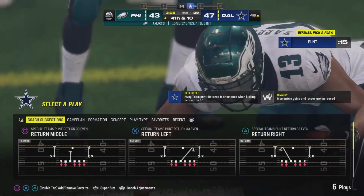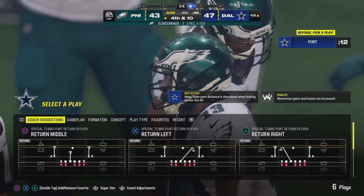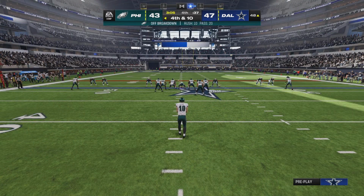Loss of 6 yards on the play. And it'll be 4th down. That wasn't exactly a work of art, was it? No, that wasn't a thing of beauty.